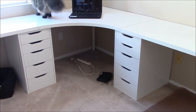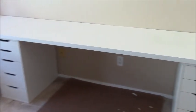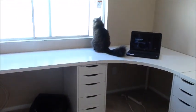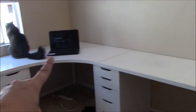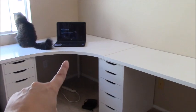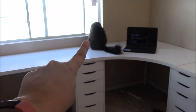I am probably going to take for sure a few days off before I even start putting anything away or organizing anything like that. I knew that this situation was going to happen. Pretty much I designed my setup around this. I wanted a long desk to film at, and I wanted a flat surface in front of that window for that.